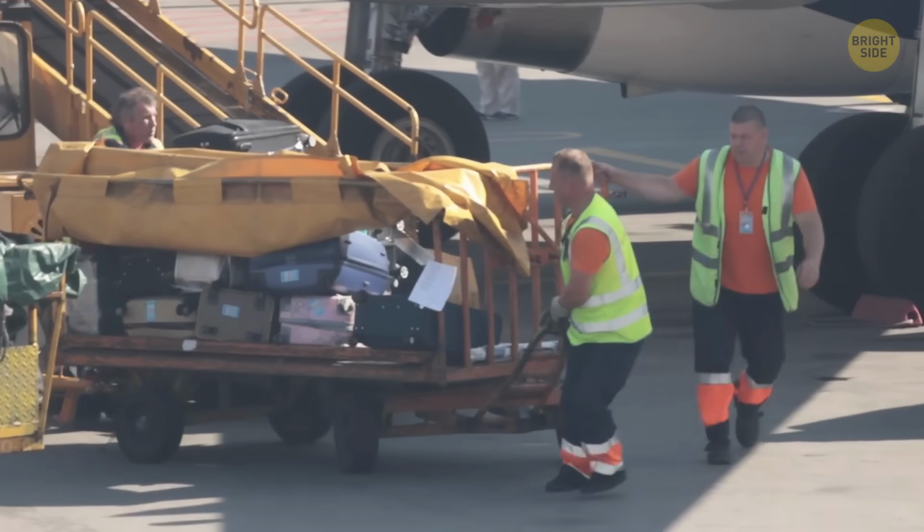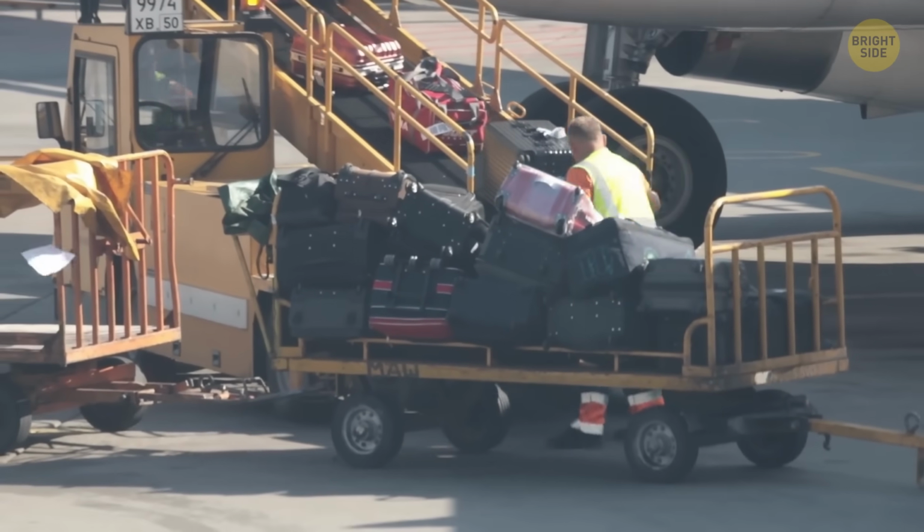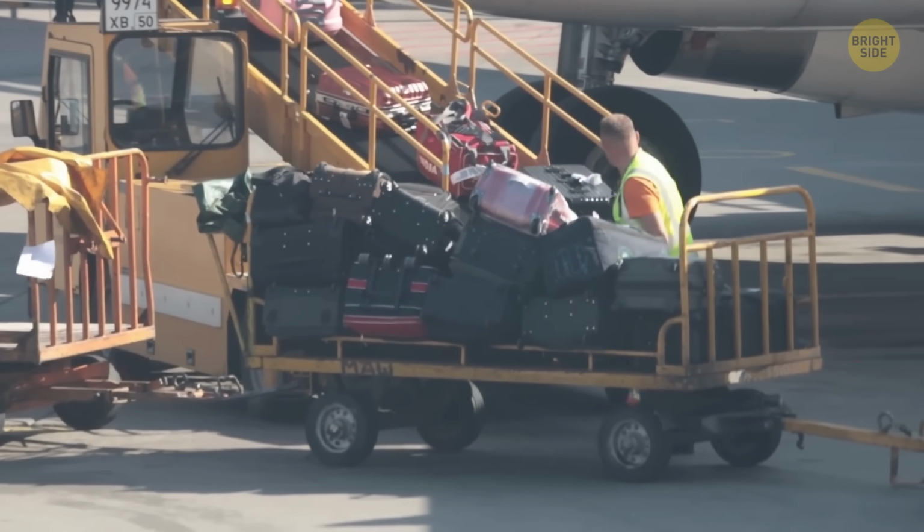There's actually a worker inside who stacks all the luggage perfectly to maximize storage space. This guy must be a Tetris pro.